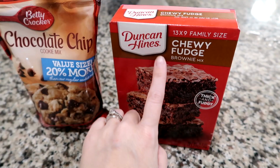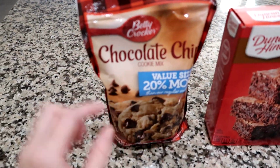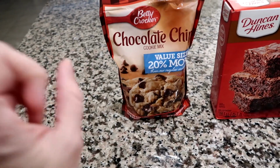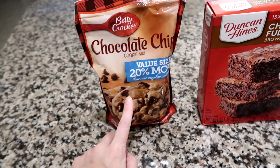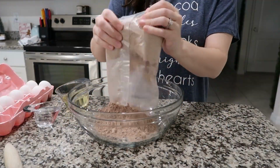You're literally just going to make the box of brownies as directed on the back, and then you're going to make one of these bags of chocolate chip cookies, or you can even buy the pre-done roll and use that. That also makes this even easier. And then just put them in a pan together and bake it off. So that's what we're gonna do.